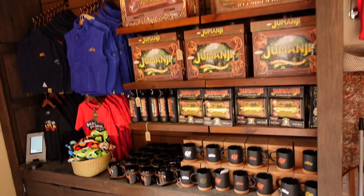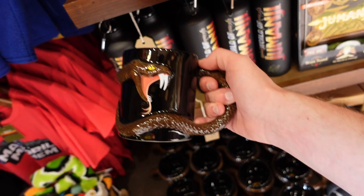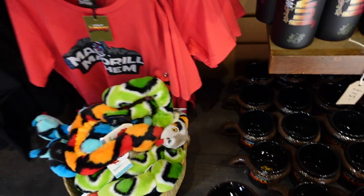But let's have a look at some of the merchandise they have here. I like the theming of the merch they've got. Oh, look at these mugs. Really nice. Must admit, I do like. Oh, see, these are brand new. That's a nice mug, I'm not going to lie. I might have to get one of them.